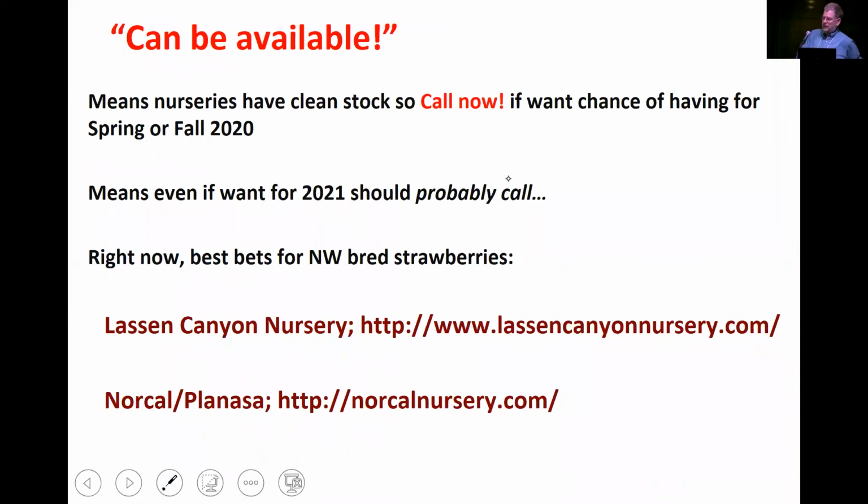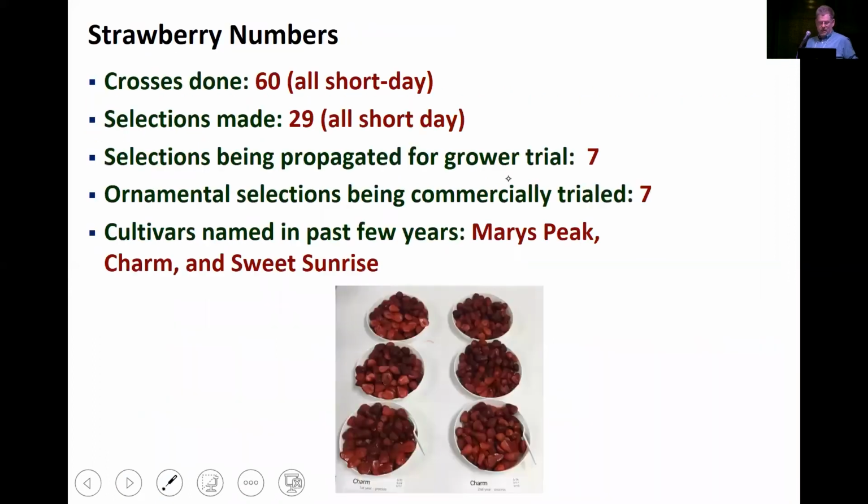Strawberry, same sort of thing. Now, if you're going to look for trialing some of our selections, you're going to talk to Lassen or NorCal. We're still doing a lot of strawberry crosses. We aren't doing many day neutral crosses. We sort of stopped doing those. We've had some releases that there's been a lot of plants out, but availability has been uneven on these.